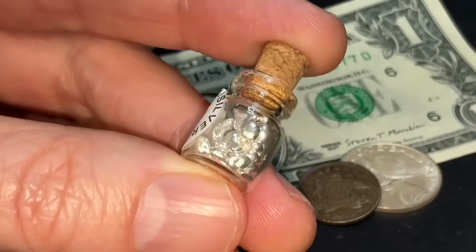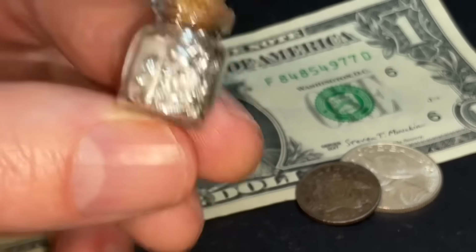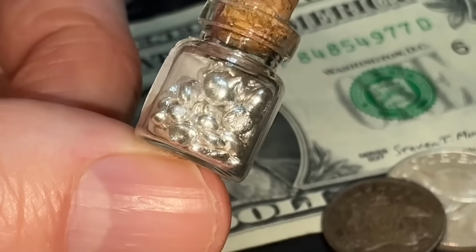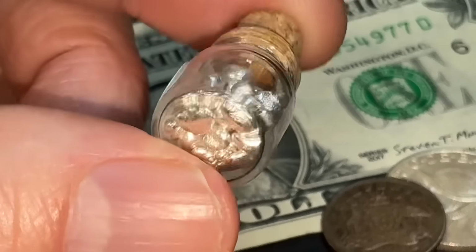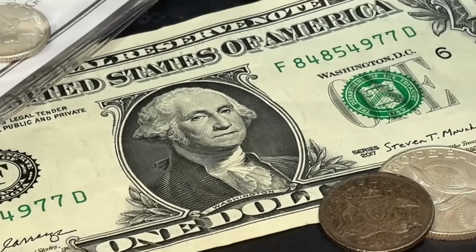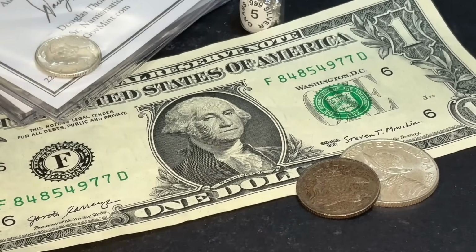Let me back up a little bit. I paid $5 for this, but they were just going to give it to me. They were just going to give it to me outright. And I told them no, I'd be glad to pay for it. And so they said okay, and so they charged me $5 for it. So sometimes it's a give and take with a local coin shop.